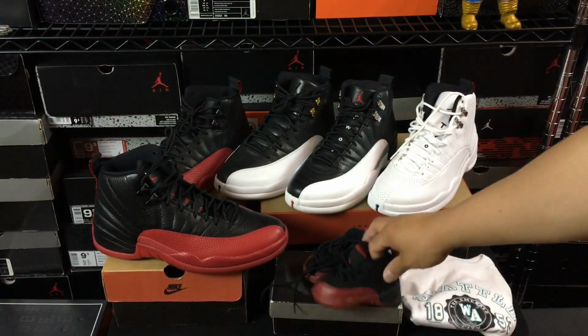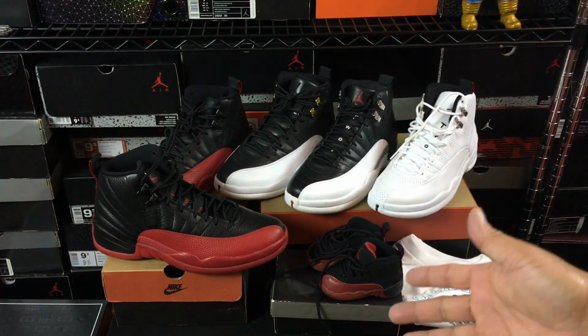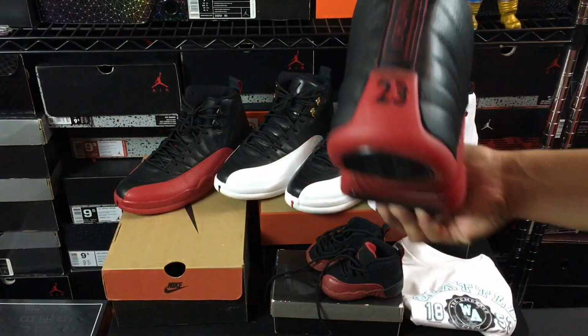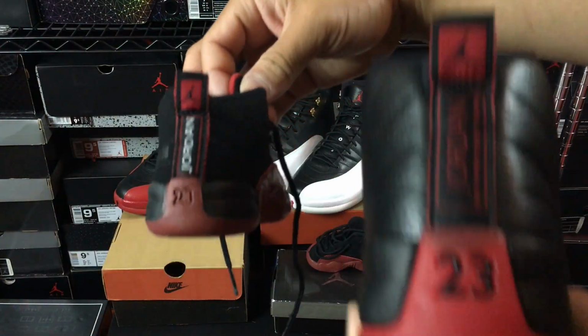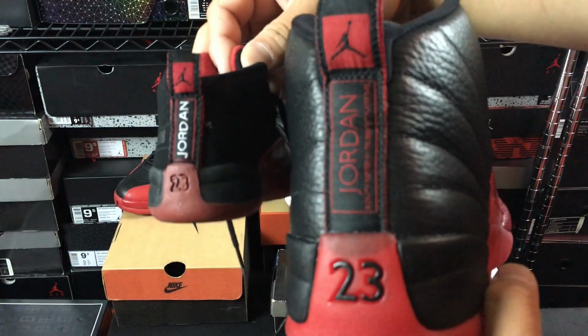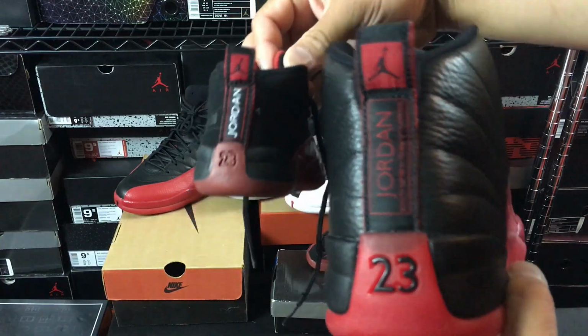So no mystery there. A lot of us know them as the BREDs just because of the black and red colorway. That's fairly simple and self-explanatory as well. So call them whatever you want. I don't care if you call them BREDs or Flu Games, but it is a cool pair. It looks like there were some differences between the previous retro and this one though. I don't know which is true to the OG, but this one, maybe it's just on the kid size, has the white and then the other one has the red on the back area.